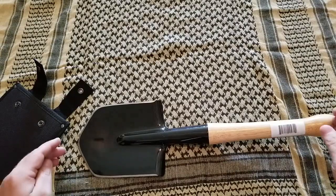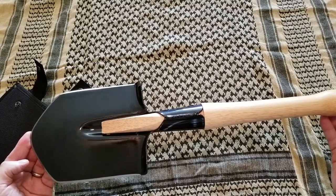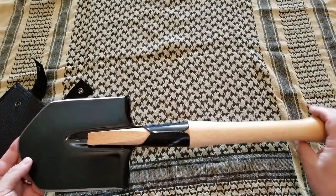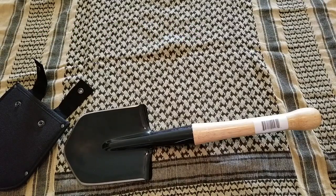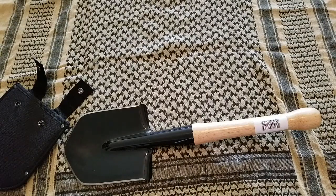Spetsnaz is trained to throw anything and everything to disable the enemy. They throw shovels, axes, nails, pieces of glass, knives, anything they can throw. So instead of using the shovel just for entrenchment, Spetsnaz used it for throwing as well. The fairy tale was born, it became the Spetsnaz shovel because they were throwing it. However, it was just a regular MPL-50, which means small infantry shovel, model 50. Yes, Spetsnaz had those shovels, but it wasn't specifically designed for Spetsnaz. They trained to throw the shovel to eliminate their enemy.